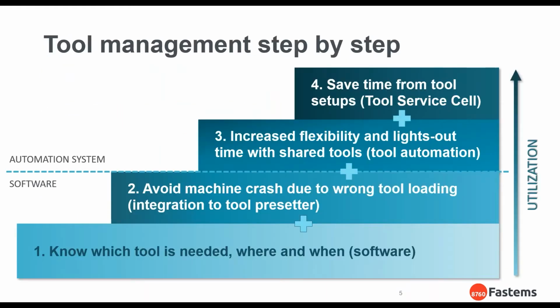So, how do we do it at Fastems? I would like to introduce our 4 steps to effective tool management. Step 1 is the visibility to tool magazines with the manufacturing management system, our MMS software, scheduling and forecast of tool needs. Step 2 is the tool data transfer to machine tool with presetter integration. Step 3 is robotized central storage for tools. And step 4 is the tool service cell. And like you see on the screen, the first 2 levels are only software, and levels 3 and 4 include the hardware as well. And also you are able to see that the utilization level increases when you go to the next steps in your solutions.